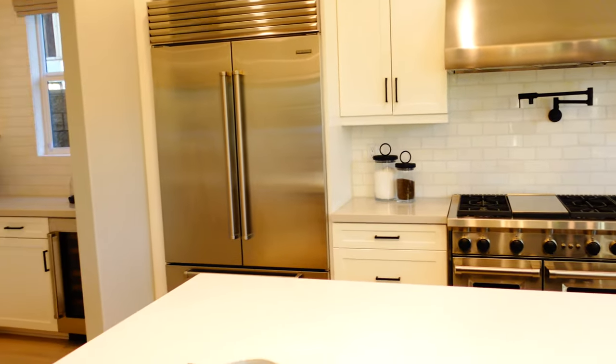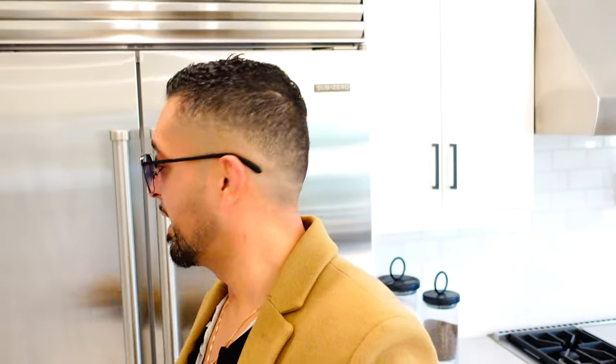Sub-Zero fridge. This is one of those expensive fridges that I was talking about. If you go back to my other video beforehand, this is like $10,000 to $15,000. It's really, really expensive. Then you have your kind of wet bar area. It's like this little nook thing. You come in, it's like a pantry, not a pantry. I have no idea.